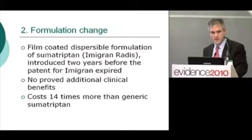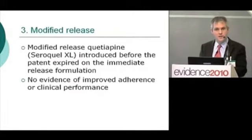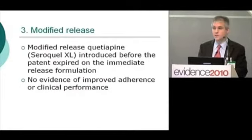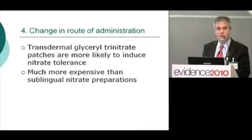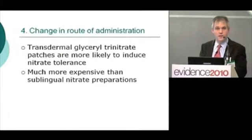Okay. A third example is to reformulate so that it becomes modified release. So quetiapine, which is very widely used, its patent will expire quite soon. And the manufacturers introduced an extended release formulation of quetiapine just before the patent had expired, but they had no evidence of improved adherence or of improved clinical performance. All the trials were non-inferiority. There was no demonstration of superiority. There was no demonstration of improved patient adherence. But the cost, clearly, well, we don't know because the generic quetiapine isn't yet out, but I'm sure it'll be much, much lower than the extended release.